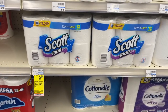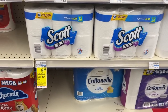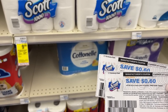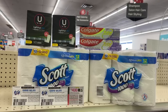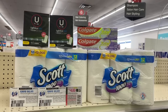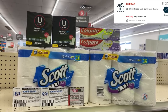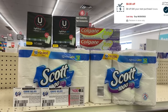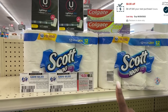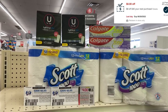To complete my spend 30 deal, I'm gonna be grabbing two packs of the Scott 1000. So these are $9.99. I'm gonna be using two of these 60-cent printable coupons that you can print from the Scott website. All right, you guys, so this is what my next transaction is going to look like. I am pairing all of these items together because I am gonna be using an 8 off of 40 coupon. So with that 8 off of 40 coupon, I will be able to use it on this deal because this is $40.35 worth of products. So this is $9.99, $9.99, these two are $9.98, and then these are $5.19 a piece.